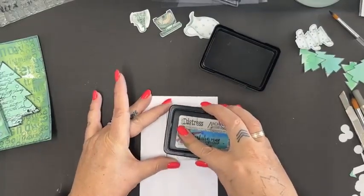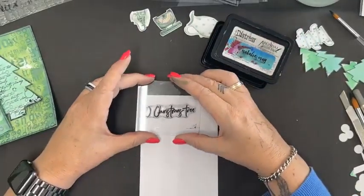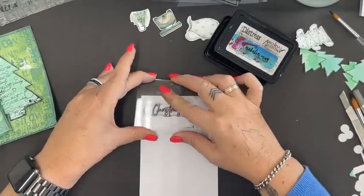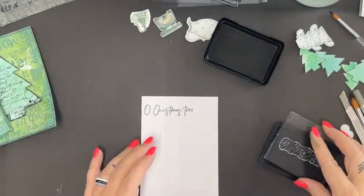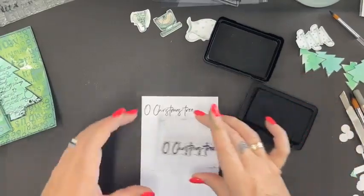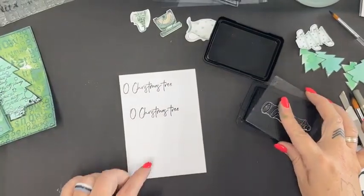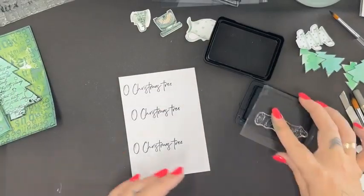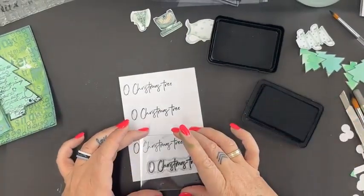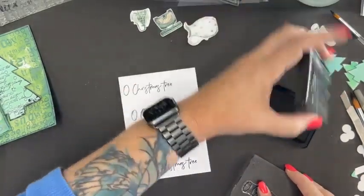So I'm using the stamp that comes with the Christmas tree grunge set and I'm just going to pop it on. Oh, almost nailed it. A little bit of fingerprint in the background there. Should be right. Look, you can't even see my fingerprint smudge now, can you? Ta-da. Actually, I'm going to do one more, just for luck. Okie dokie.